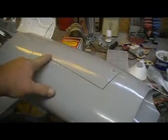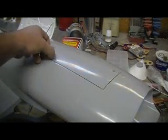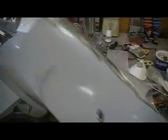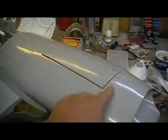I happen to have another one. This was my original gear door right after I test flew it. Slammed it on something and got a crack. So I ordered another one. That was this one. It got jacked pretty good. It actually collapsed on me twice.